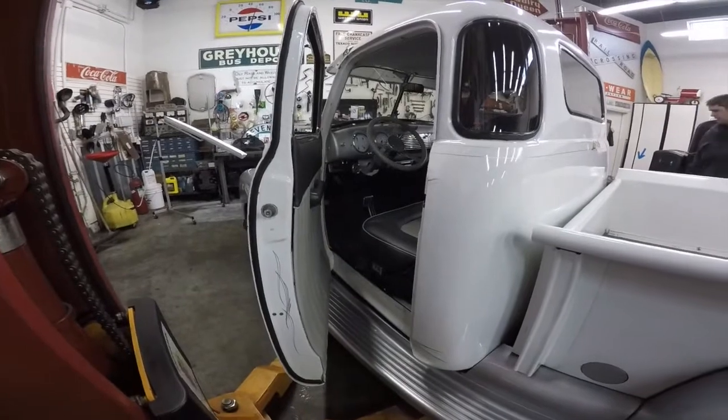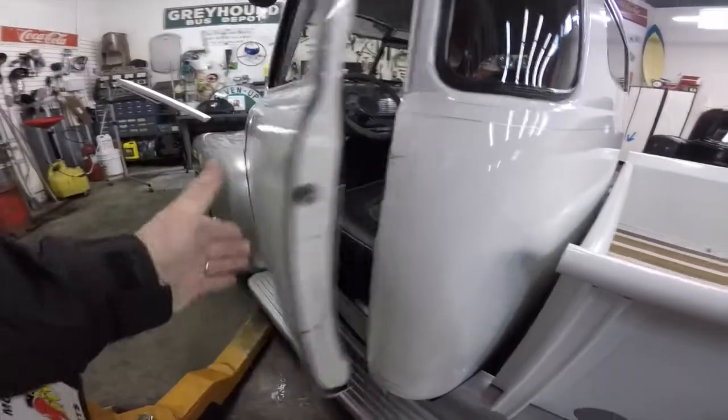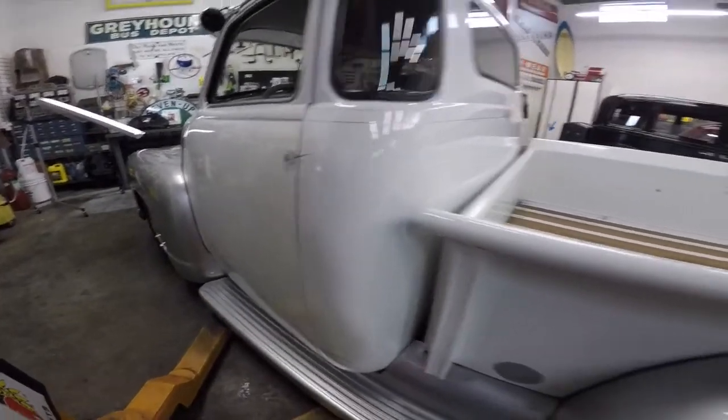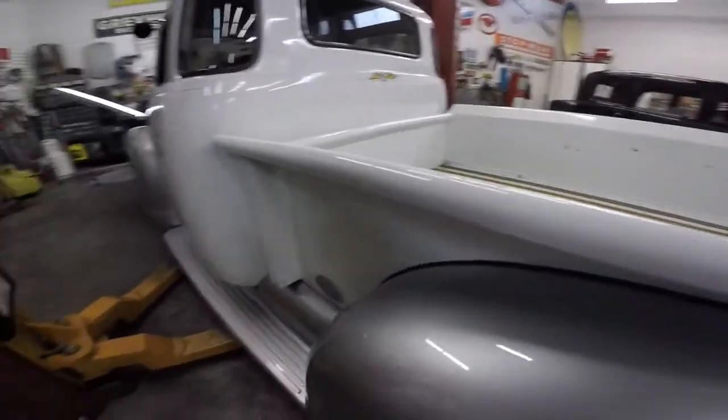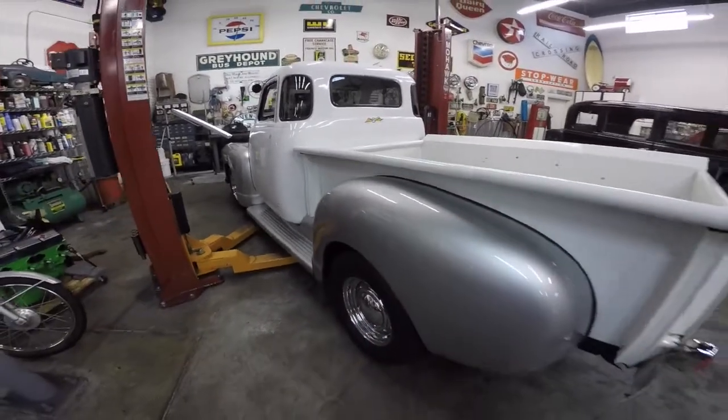We're gonna put it up on the hoist so we can show you the underside. And I just want to show you, both doors close like this. I mean, they just close beautifully. So here we are. Andrew's getting it underneath there so we can get it up in the air.